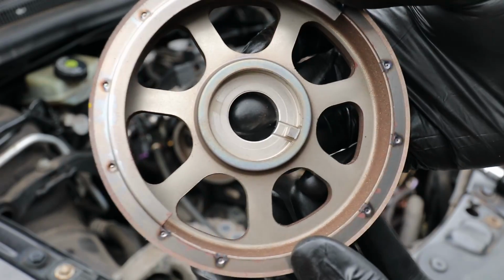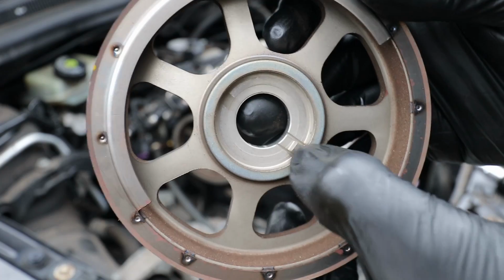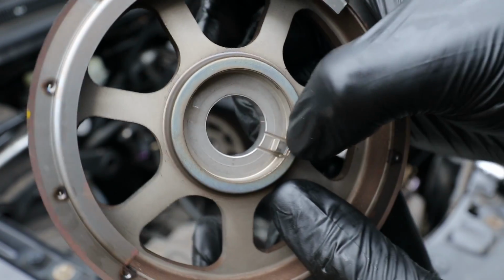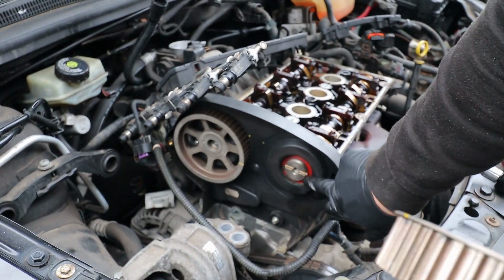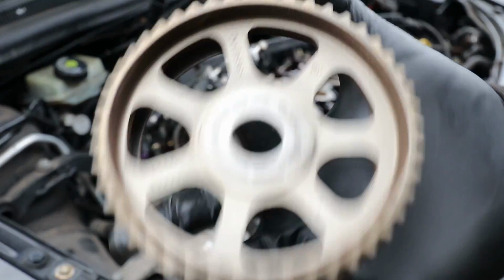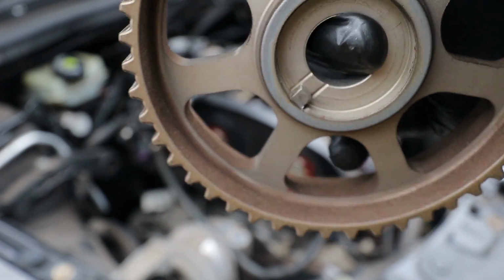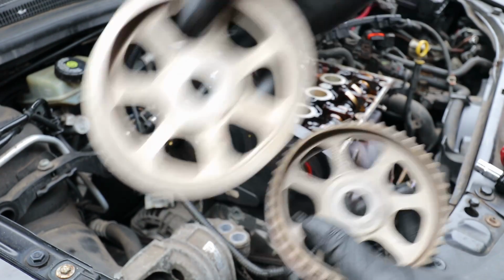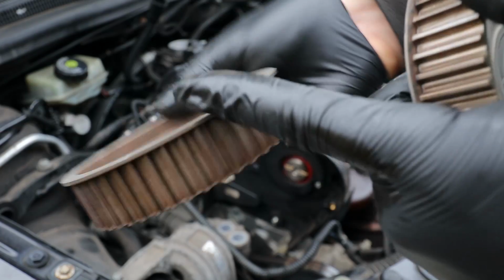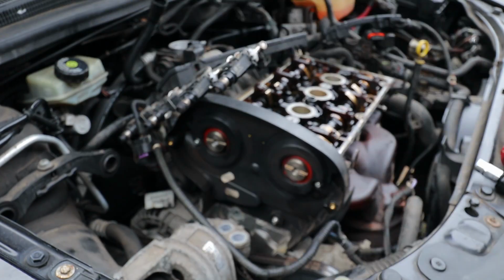Now, what's good about Vauxhalls is they actually have like a little, what would you call it? I can't think of the term, but there's like a little key there so that when you put it on, that locates in a certain place. So you can't put these on wrong, which is fantastic. They're both like that. They're both keyed, as you can see. So when you put it all together, it doesn't really matter. Obviously, you need to know which one goes which. This one with the lip goes on the left. You can see the lip there. And this one without the lip on the front goes on the right, so they sit like that.